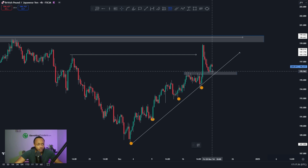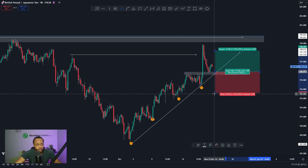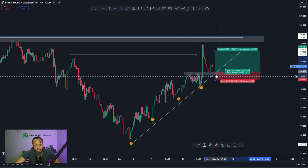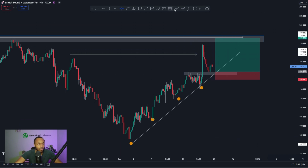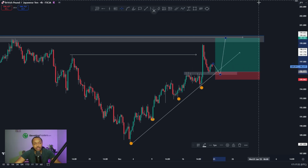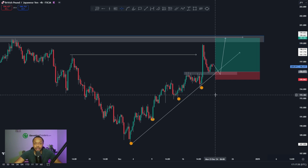So I would expect another one to form. It's a healthy correction, coming back to test a nice area of confluence with the trend line and that area of support, area of resistance turned support now. So I do think price is likely to bounce and see some more upside. So hopefully a nice double bottom, maybe early next week, and look to ride that momentum for the remainder of that week. But that was the plan. That will be the plan for pound yen next week.